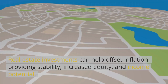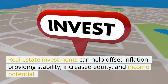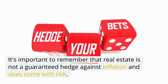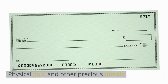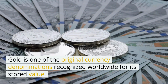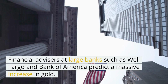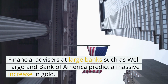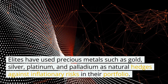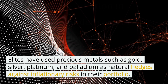Real estate. Real estate investments can help offset inflation, providing stability, increased equity, and income potential. It's important to remember that real estate is not a guaranteed hedge against inflation and does come with risk. Physical gold and other precious metals. Gold is one of the original currency denominations recognized worldwide for its stored value. Financial advisors at large banks such as Wells Fargo and Bank of America predict a massive increase in gold. Elites have used precious metals such as gold, silver, platinum, and palladium as natural hedges against inflationary risks in their portfolio.